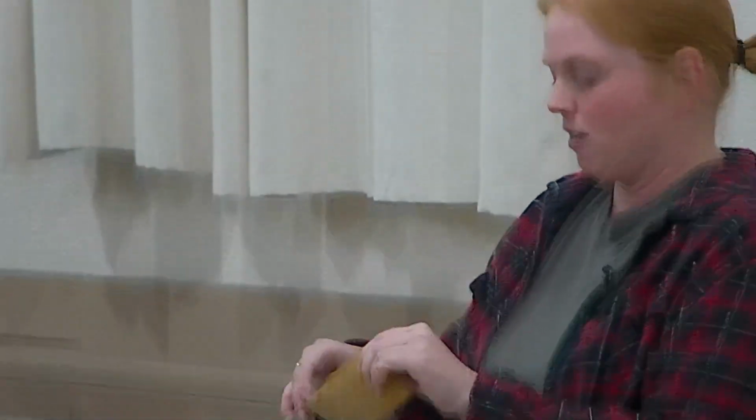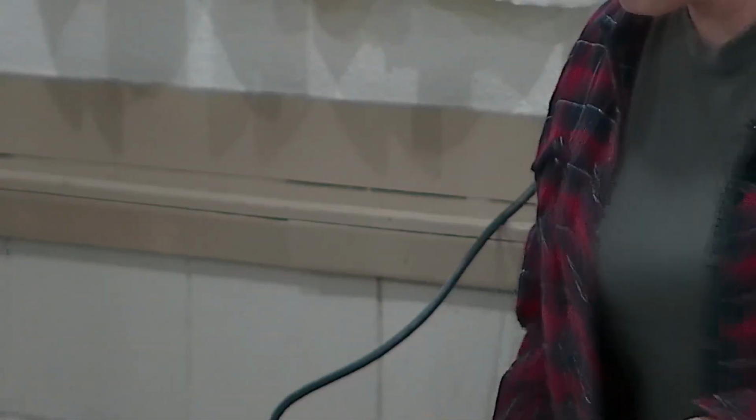Signs that your sandpaper is no good anymore. I mean, this is pretty obvious. The grit is falling off. The backings may be coming away. Discoloration. I found this. It's a little bit discolored. That's a sign.